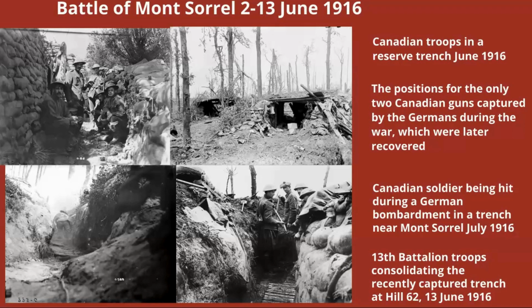One of the few more period photos, the one on the right-hand side, typical in Highlander fashion. One of them, of course, is refusing to wear his helmet because, heaven forbid, Balmoral will keep you safe. But those are members of the 13th Battalion consolidating Hill 62 on the 13th of June. A photographer went forward and got that photo of them digging in and consolidating their positions on Hill 62 in the frontline trench positions. So those are Black Watch guys, which is kind of neat.